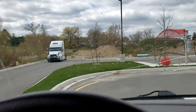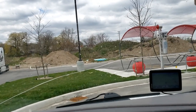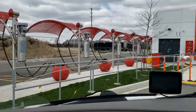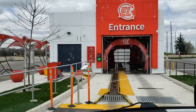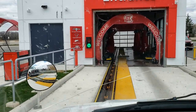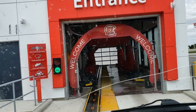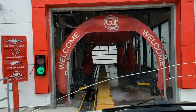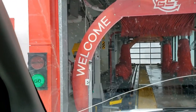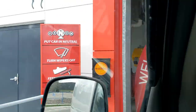Alright, so I don't know why that other lady was having problems. There we go. Yeah, there's the vacuums. Oh, this is neat. They got the mirror down there. Waiting for it to tell me to stop. There we go. Neutral.